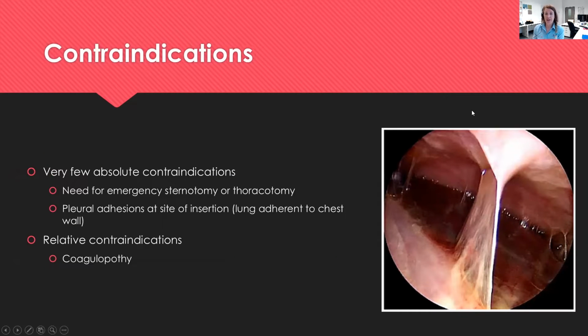So contraindications, there aren't many. And the reality is, if a patient needs a chest tube, they need a chest tube. Conditions that require a patient to need a chest tube are life-threatening if they're left for periods of time without treatment. And so hence the reason why you have very few contraindications.